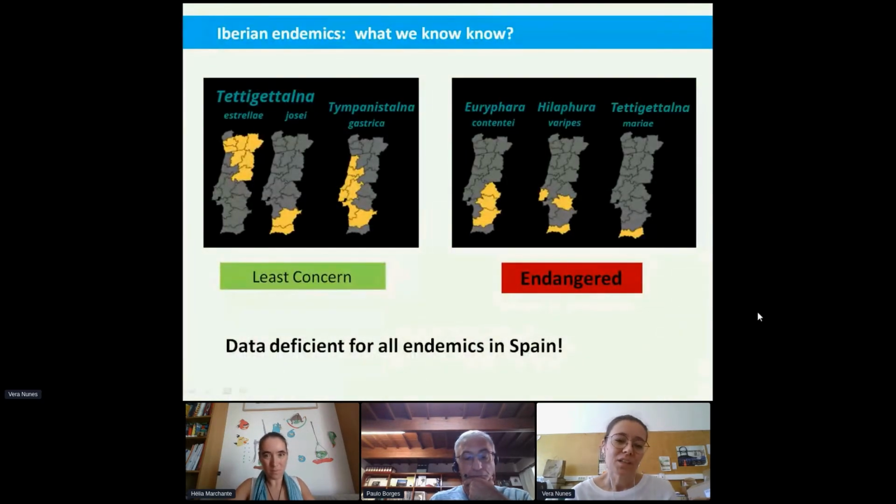So what do we know now? Collecting this data from citizen science along with historical data and our own field work, we already know that at least for Portugal, 3 of the endemics that occur in Portugal are least concern. They have small distributions, but they have stable populations. On the other hand, another 3 species that occur in Portugal are really rare and are at least somehow endangered. Unfortunately for Spain, for most or all species that are endemic and occur in Spain, we have very little information, and we cannot assess the conservation status yet.